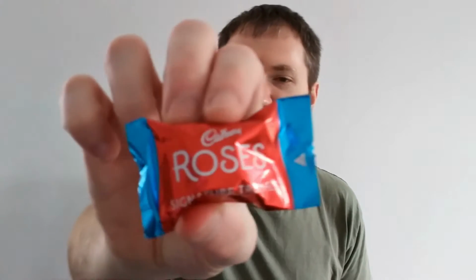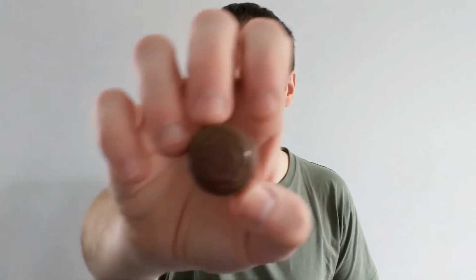So okay, we've got the signature truffle now. This is another relatively new one. Let's have a look. Just noticed actually, I don't think they've got the orange one anymore. I think they've got rid of the... Oh no, they still have it. I just took it off the plate. Okay, there you go. That one's got like a rose shape. So look, have a taste.